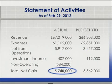This is our statement of activities for the 8 months ending in February of 2012, and compared to the year-to-date budget. The college has operating revenues of $67 million and expenses of $61.1 million, resulting in a net gain from operations of $5.9 million for the period. The college has an overall gain of $5.7 million after including other non-operating items. Overall operation revenues were above budget by about 1%, and the overall expenses were 3% under budget.